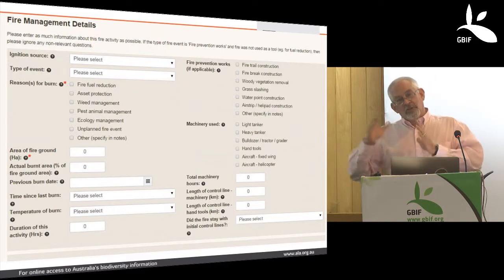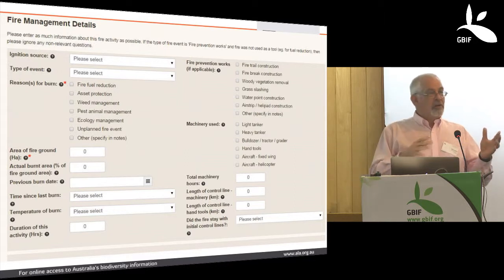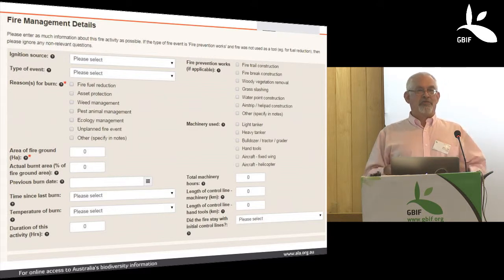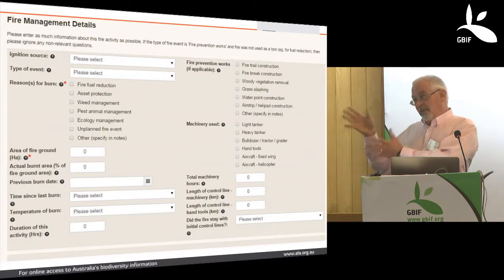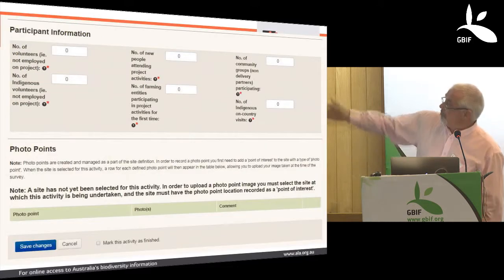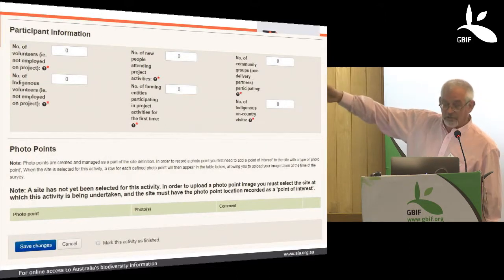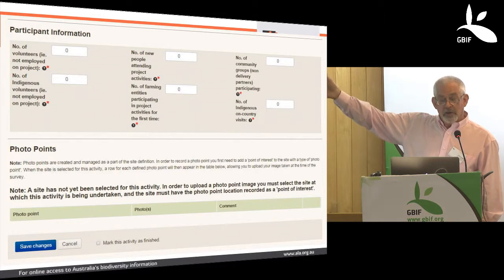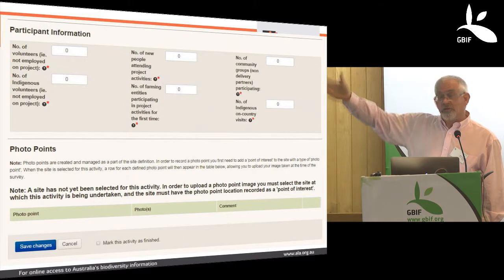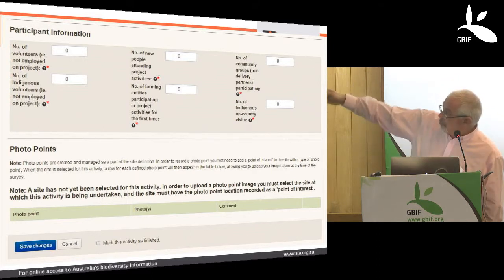If somebody's doing fire management in one area or another area, it actually starts comparing, because before it's like, well, we've done fire management, what does that mean? Now you're starting to say, this is exactly what we mean when we're talking about it here. We've got participant information. You can see number of participants. We actually record the number of Indigenous participants, as one of the metrics that we're using and want to report on in Australia. We can add photo points to anything.